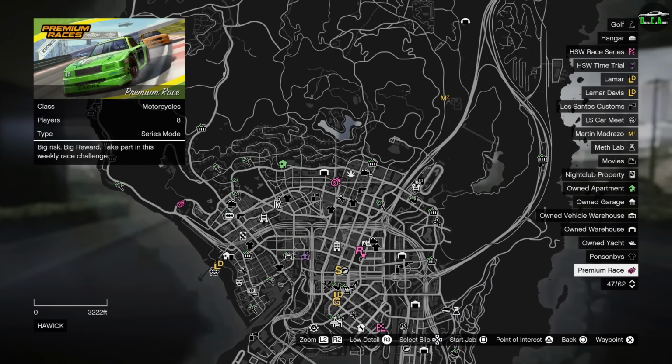In terms of the premium race for this week, we have the motorcycle race Boots on the Ground. I highly recommend either the Shotaro or the Hakuchu drag for this race, and if you're on next gen, you only want to be using the HSW Hakuchu drag.